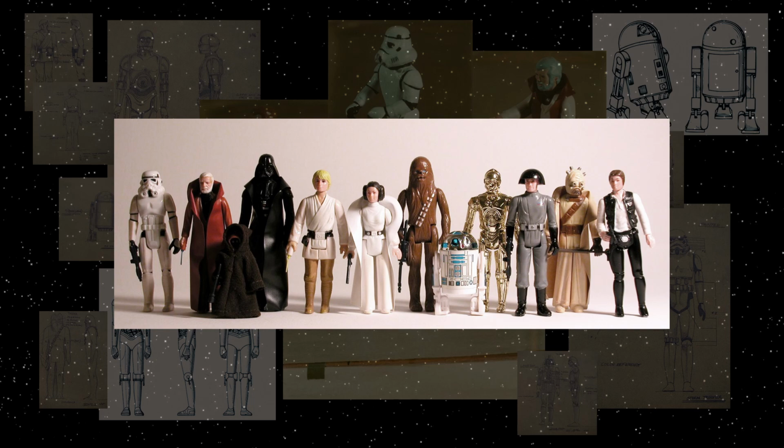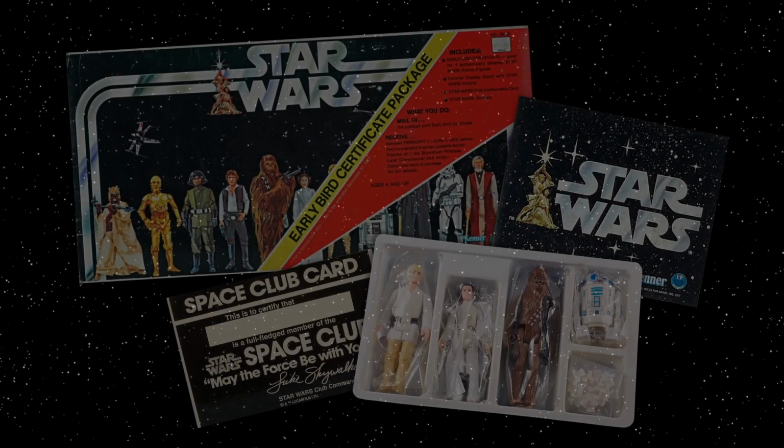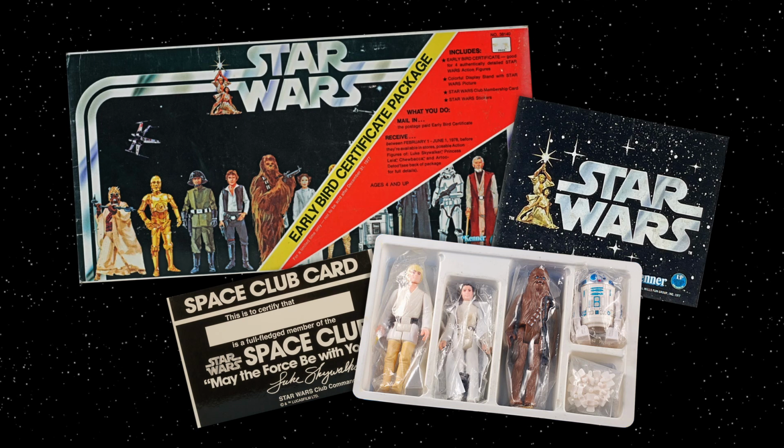So, when Christmas came in 1977, Kenner ended up selling what they called the early bird certificate package, which simply was an empty package, an empty box with the promise that the actual figures would be delivered by mail at a later date, rather than that the kids actually got the figures. And the later date was in the spring of 1978, when Kenner finally started to send out the first figures. So actually a pretty long time after the release of the film.